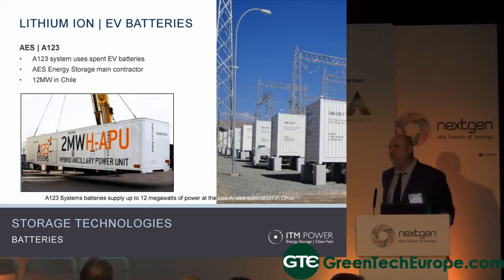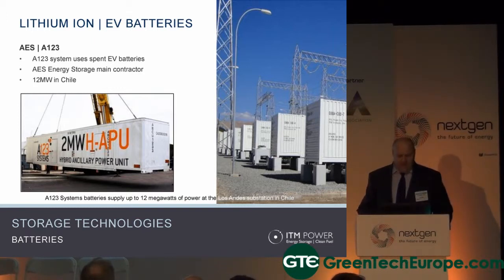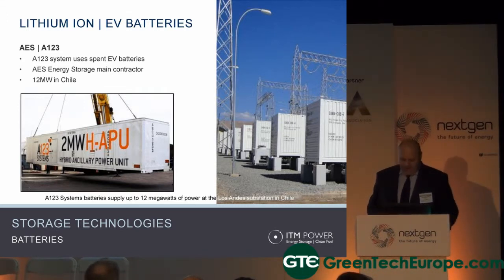Another interesting development for batteries is A123. Their whole proposition is taking spent lithium-ion batteries from electric vehicles and packaging them up. So literally, it's like cassettes in a cassette rack, and you have hundreds and hundreds of these very small batteries racked up inside a large ISO container. And the plant at Chile is 12 megawatts. That's a power rating, 12 megawatts. Actually, it's about a 2-hour battery, and so you're looking at 24 megawatt hours.